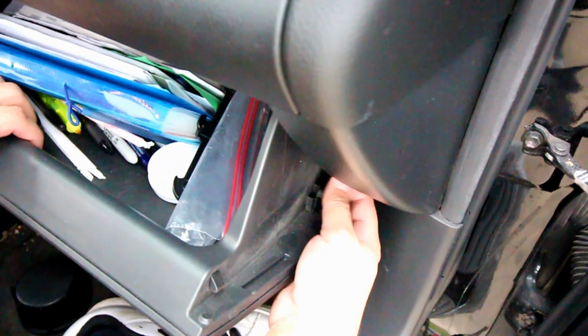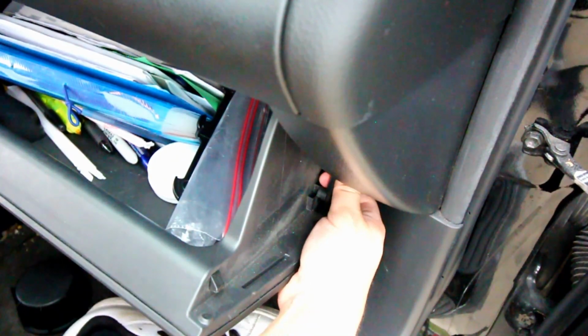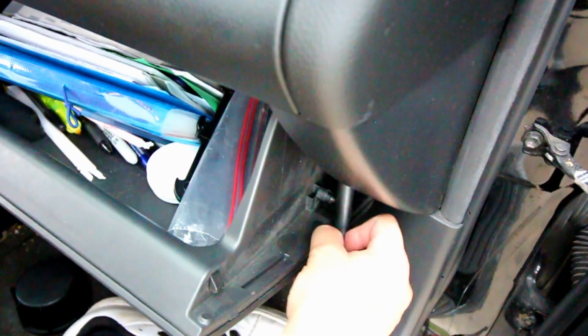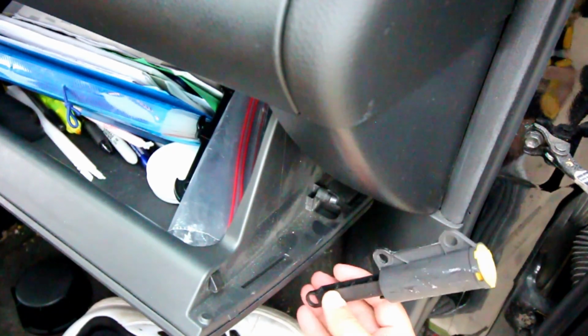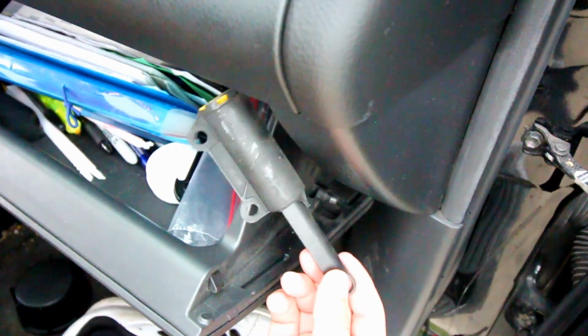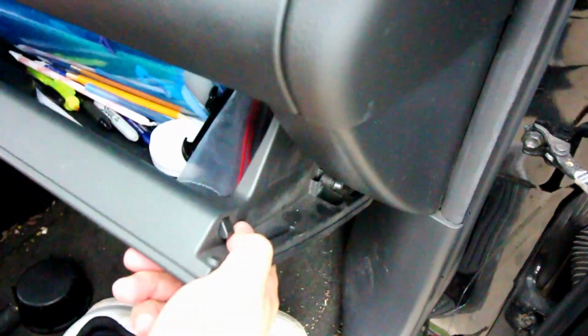Obviously mine's come loose already, but what you're going to do is we're just going to pop it off. You can squeeze these ends here. We're just going to pull it off the end like this. And I think mine's broken. Yeah, mine's come loose. Holy crap, we'll fix that. If that happens to you, I'll show you how to fix this little shock absorber. But anyways, you pop it off, and that allows it to come down. Now we're going to do the next part.